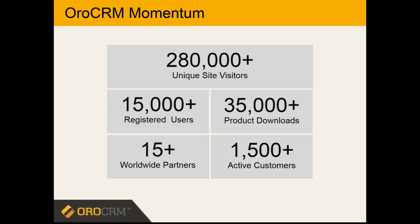So how has that been received? Well, we've had a lot of momentum since we started. Since we launched the product, we've had over 280,000 site visitors. Actually, I think that data may be even a little bit dated. We may be up over 300,000 now. We've had over 35,000 product downloads. We have 15 worldwide partners. We've had a worldwide adoption that's happened with over 1,500 active oroCRM customers around the world.